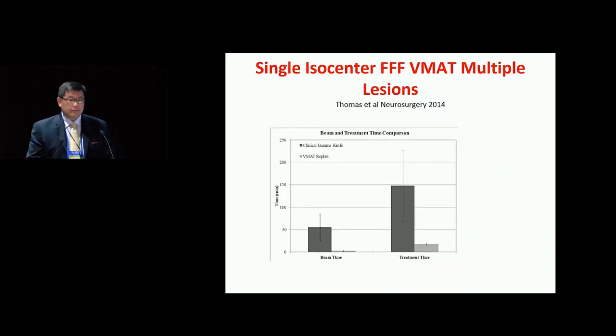This is very interesting data from the University of Alabama at Birmingham, from Evan Thomas et al. Previous to these types of publications, there was data suggesting that MLC-based arc therapy did not provide plans of sufficient quality when compared to Gamma Knife plans. But the UAB innovation is that, in fact, if you pay careful attention to detail, you can produce Gamma Knife equivalent quality plans for multiple lesions with a single isocenter.